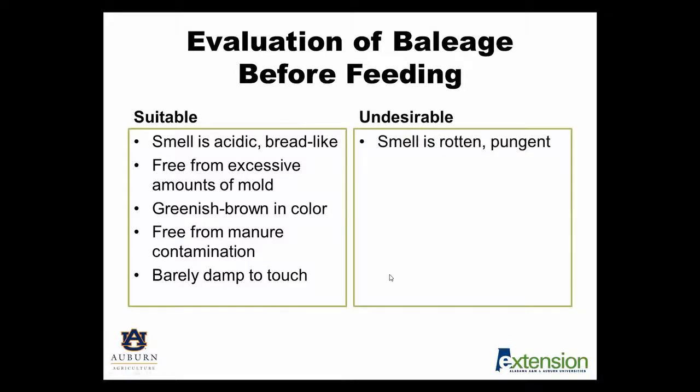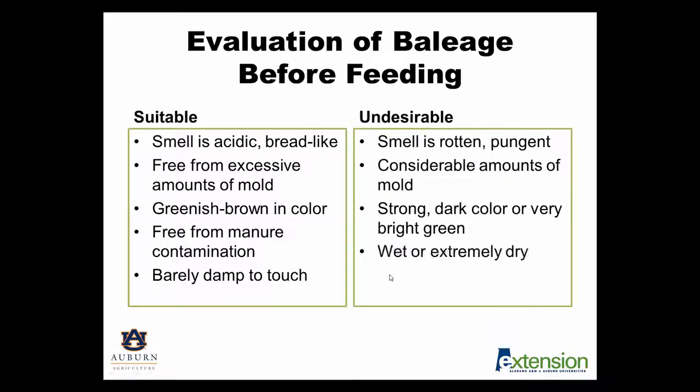Undesirable characteristics are that it's going to smell rotten, with a very distinct pungent smell to it. We would probably see excessive amounts of mold, or the bale would have visually started to degrade and lose shape and form, whether it's in a tube wrap or individually wrapped bales. And we're going to note that it's going to have a very strong color to it, maybe very dark in color. Some of the bales that I've seen were almost black in color from that oxygen exposure that caused them to start to degrade over time.